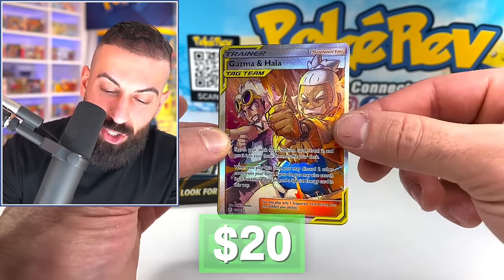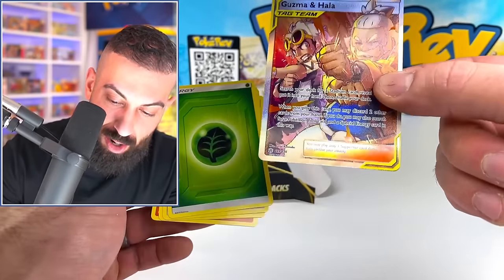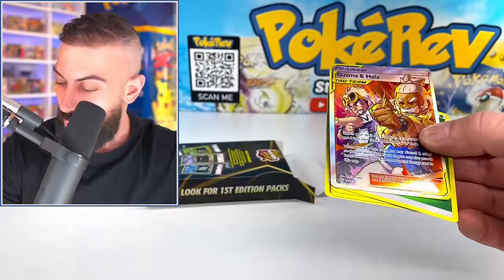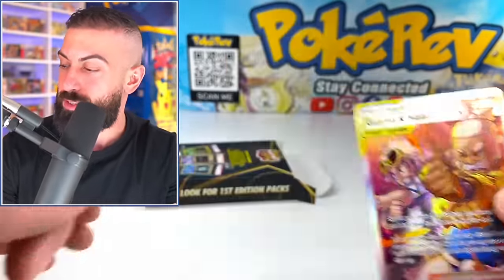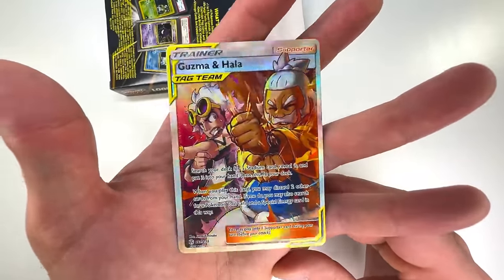Oh my God, the Guzma. You know what's crazy about this, actually? They were doing these tag team cards before they were with the actual trainers. I think we need more trainer tag team type cards in the new era of Pokemon. What do you guys think?